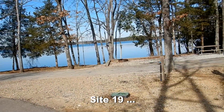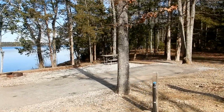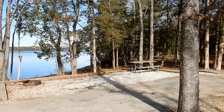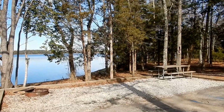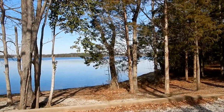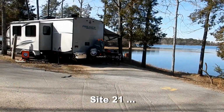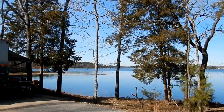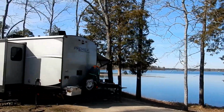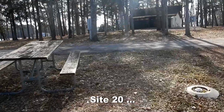19 is a little bit longer, and has a pretty good area down to the lake down there. It's a little flatter. That would be nice too. 21 is also really nice, a nice pull through, a nice flat area to go down to the beach. And over on this side is number 20.